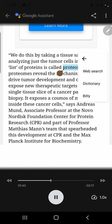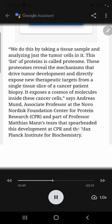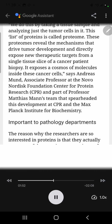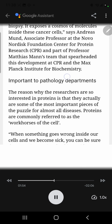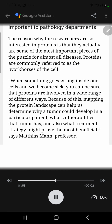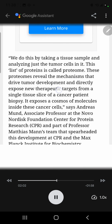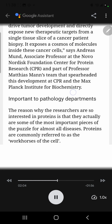Proteins are commonly referred to as the workhorses of the cell. When something goes wrong inside our cells and we become sick, you can be sure that proteins are involved in a wide range of different ways. Because of this, mapping the protein landscape can help us determine why a tumor could develop in a particular patient, what vulnerabilities that tumor has, and also what treatment strategy might prove the most beneficial, says Matthias Mann, professor.